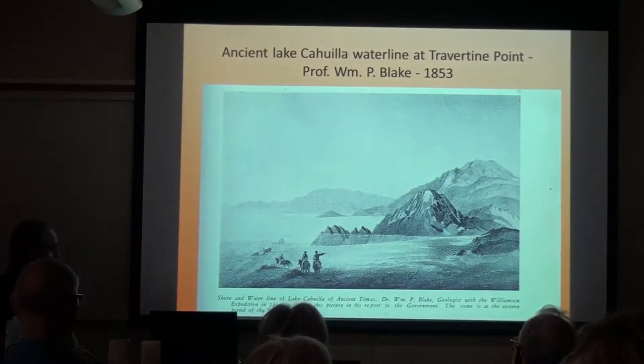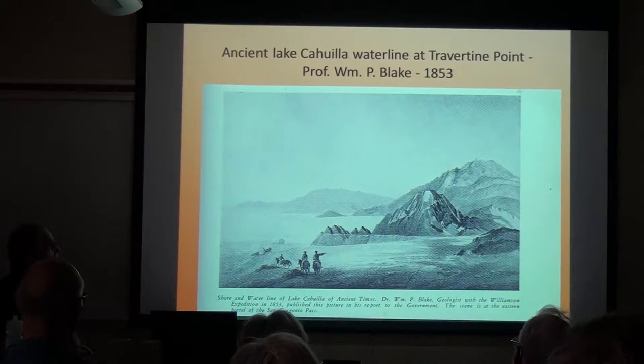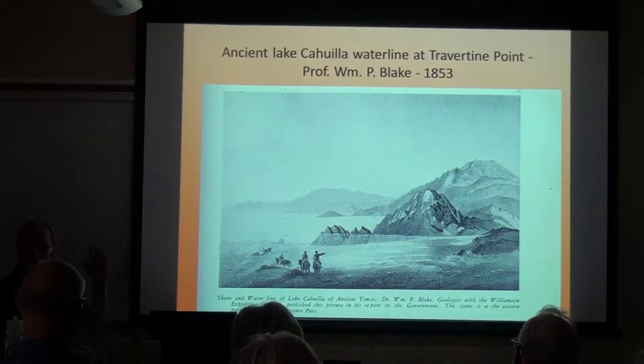So Wozencraft, and there was a guy named Blake, William Blake, who was part of the Williamson expedition, which was a government-directed expedition. He was a geologist on that expedition, and we can still see this line up at Travertine Point on the way to Coachella that shows the old high water mark, still there today.